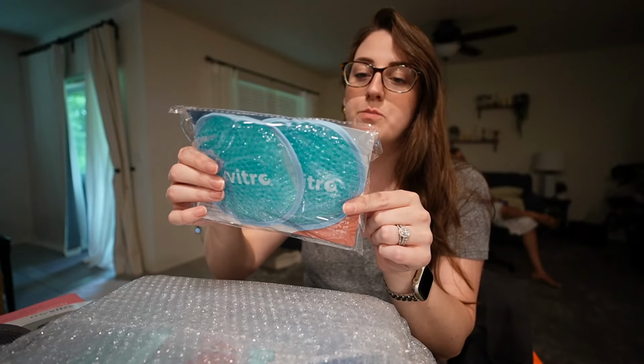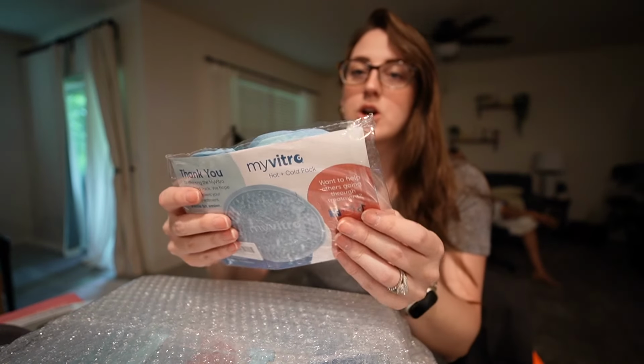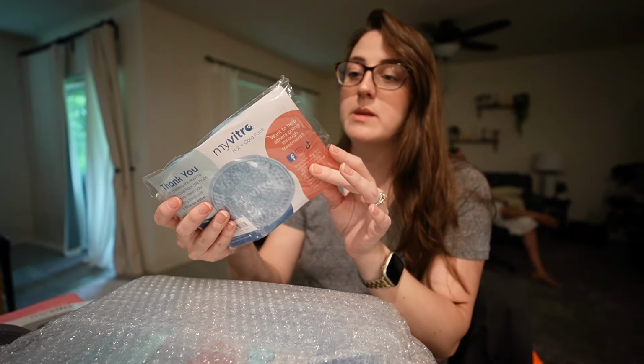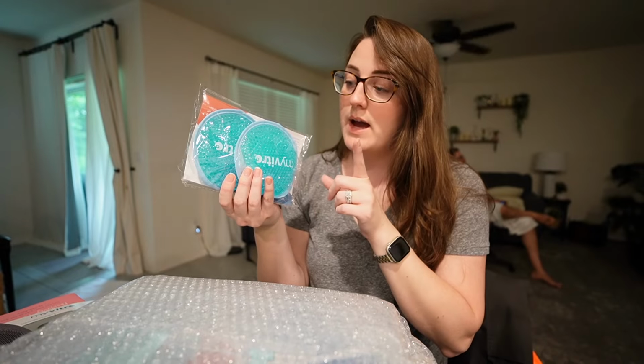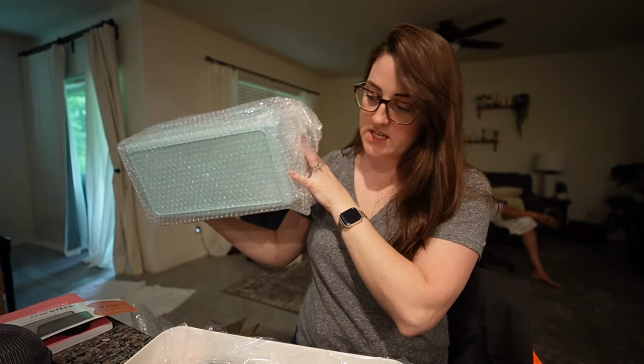I like that. Hot and cold packs. So these are good for either freezing or warming up in the microwave. I've heard that freezing is really good for the stomach injections, and the warm pack is good for the PIO injections, which is for the transfer. We'll get to this in a second.